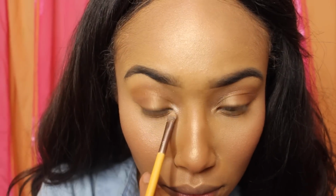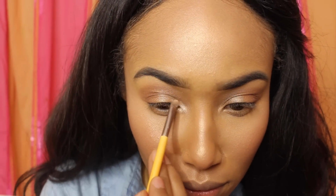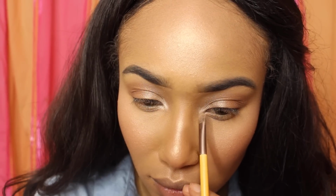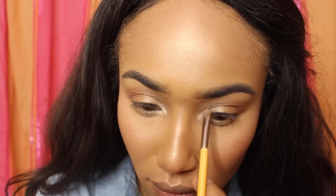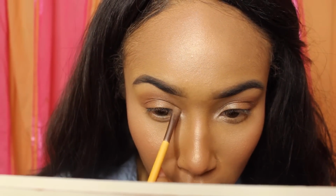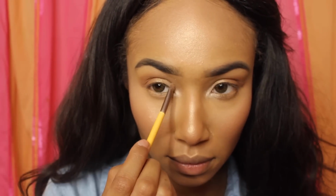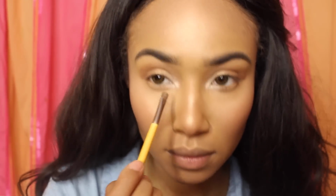Using this e.l.f. Golden Bronzer again, I'm going to take the Petite Eyeshadow Brush from Eco Tools and get into the tear ducts of my eye and give it a little bit of a highlight. And I really, really like it. It makes my eyes look bigger because my eyes are actually really, really small, as you guys can see, and it just makes them look a little bit wider.